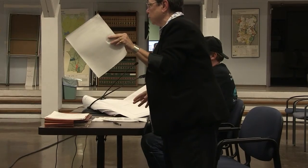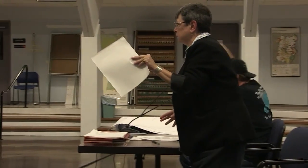So we have some additional material. One copy, we've got plenty here. The plan has been updated, it's a different revision from what we had. Yes, so that's been added too. It's that plan plus the wetland flags. And this is the wetlands report.